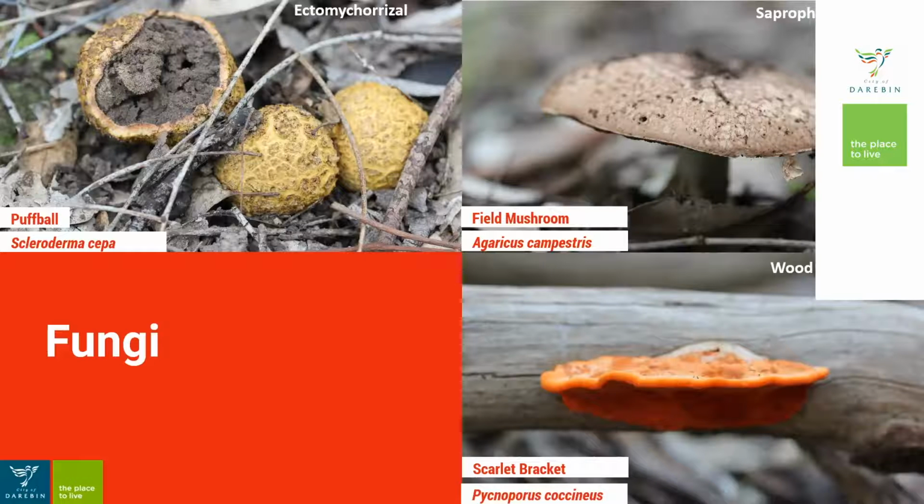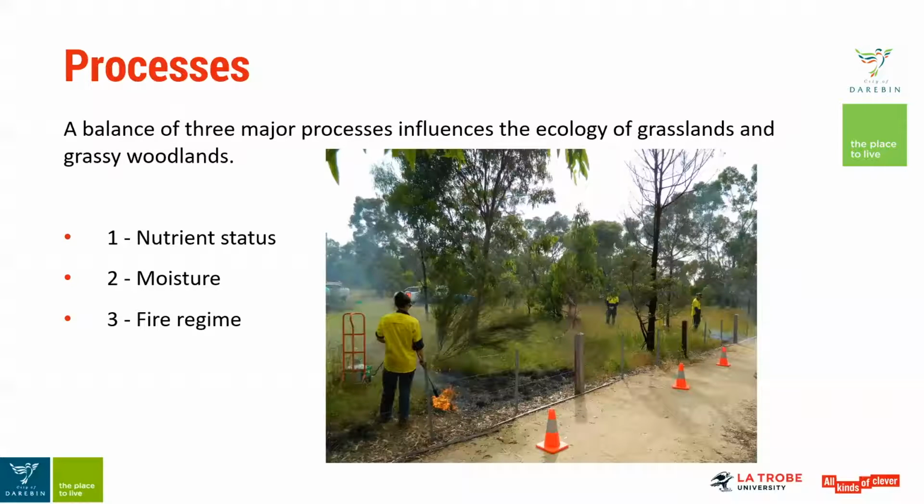All very important. Just quickly go through a few things with the management of the site. There are 3 basic processes that determine what happens in a grassland in terms of its floristic diversity, and that's basically nutrient, moisture, and fire regime, the most important being fire.